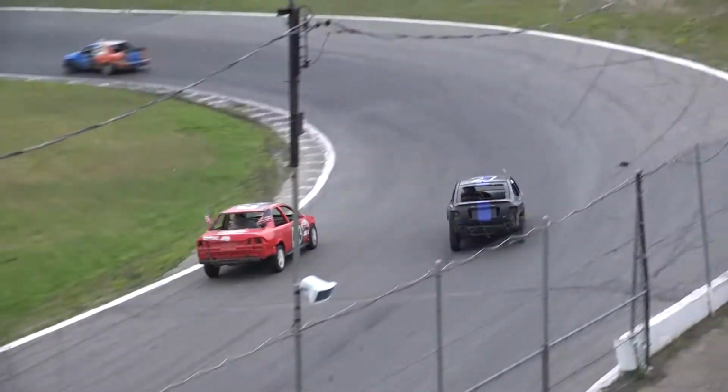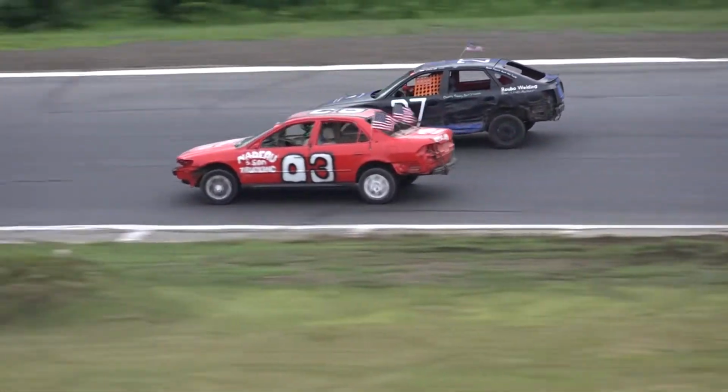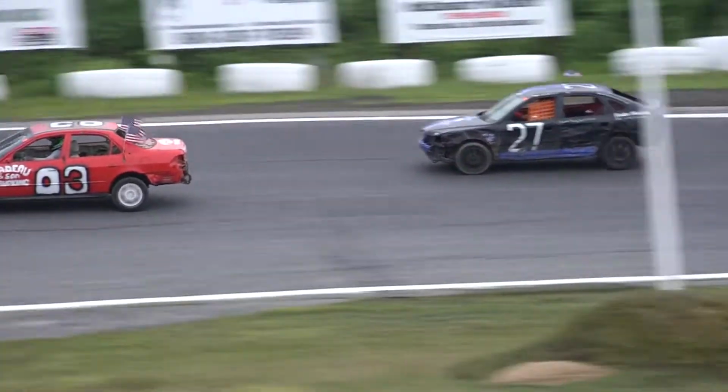One car kept it rolling. Where's the 12 car? There he is. Jeremy Hayes able to keep it rolling after getting that car refired. One car sitting right in the middle. The 44 of Todd Lowell unable to keep that car rolling.